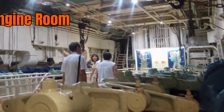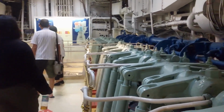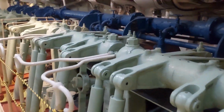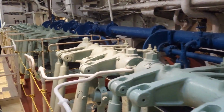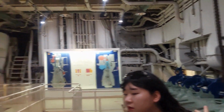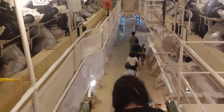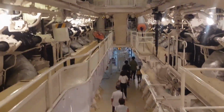Here we have the ship's engine room. So these engines are massive. And these were cutting-edge engines in 1930 when they were installed onto the ship. So the engines actually take up multiple levels of the ship. Engineering space, and I have to go back to being careful with my head. Ooh, they were nice enough to wrap that in foam.